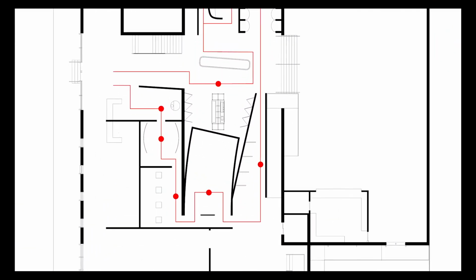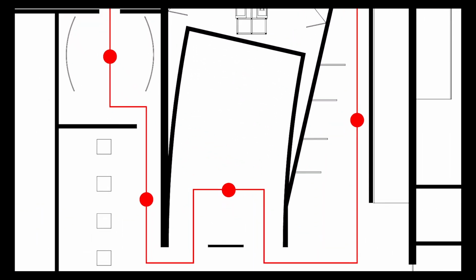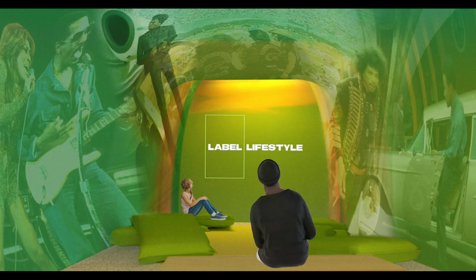After exiting the lacquers processing area, the visitor is confronted by the film room. In this room, there will be a short film projected onto the ceiling and walls with accompanying sound. This will give occupants the feeling of full immersion as the projected video and audio surrounds them.